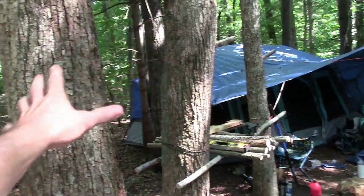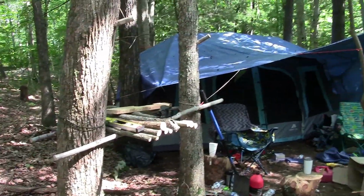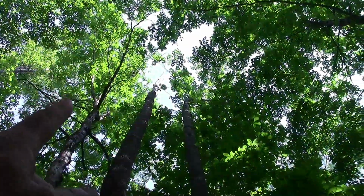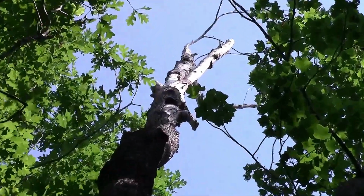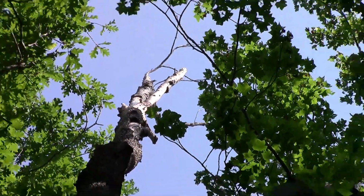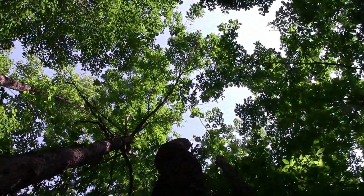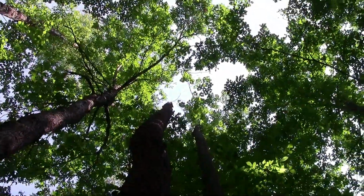If I'd have noticed that before I put up the tent, I'd have dropped it first before I even set this up. So to drop this big tree, you can see that the top is very dead. So this is a dangerous one. That whole top, once you start shaking this tree, can fall off. So this is a pretty dang dangerous tall tree. Looking at it straight up like this, it could go a couple of different ways.